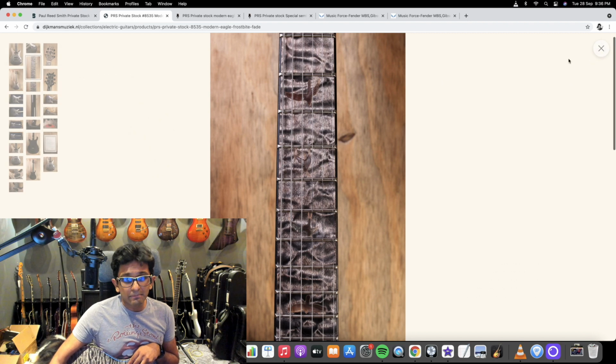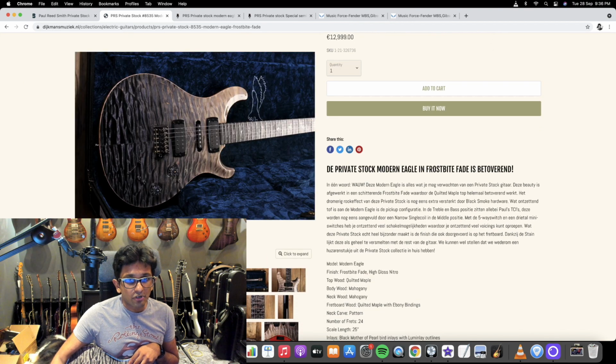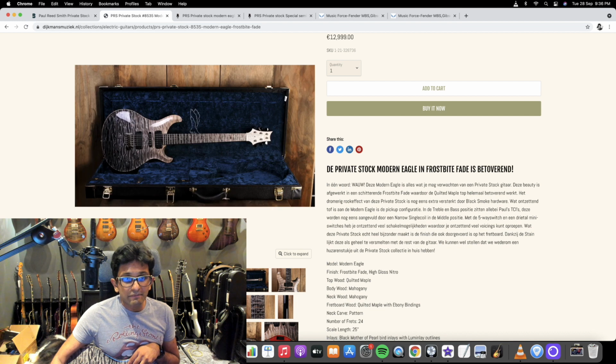And this is something that I see a few other brands copying now, but this is really where PRS Private Stock excels. What's even better about this guitar is the staining on the maple, which is really a fade. Just like the body of the guitar is a fade, a frostbite fade, even the fretboard is a fade, and I'm sure even the headstock.